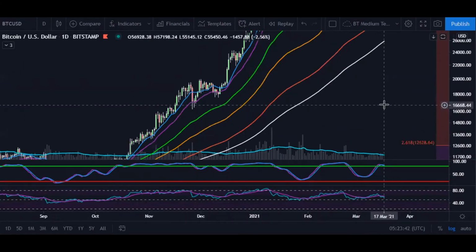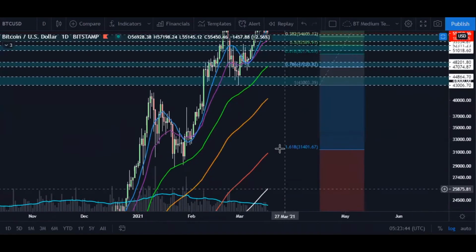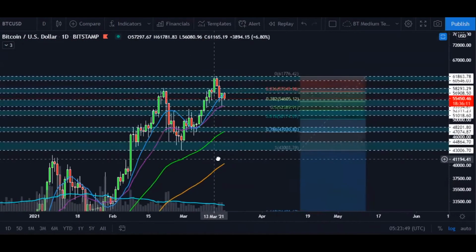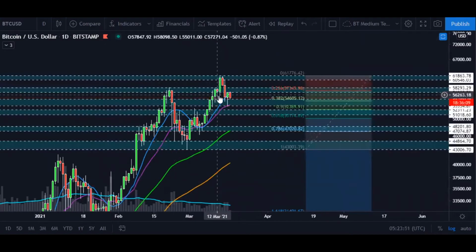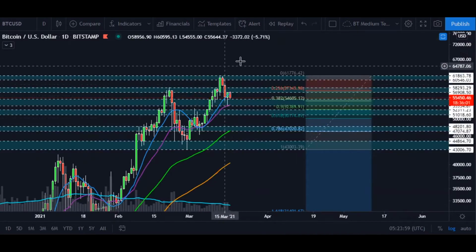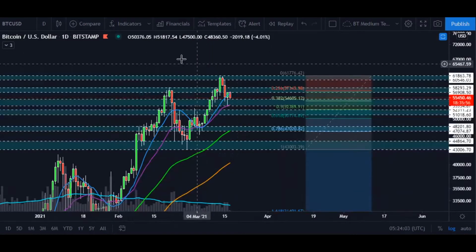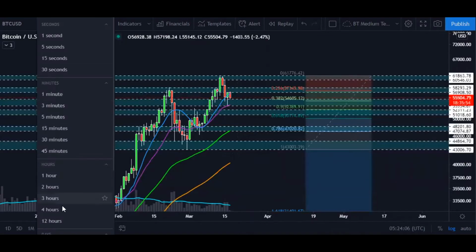Do I think we might see some more sideways downward action? It's highly likely, it's highly possible. It does kind of look like we're going to start seeing some consolidation happening here. Or if we do see this bounce continue to the upside, I would expect some new all-time highs from this asset within the next couple of weeks. Okay, so that's the daily chart looking pretty much okay.